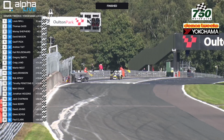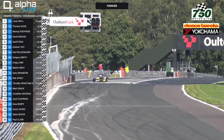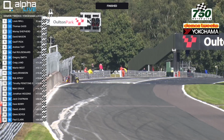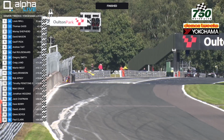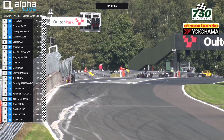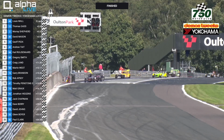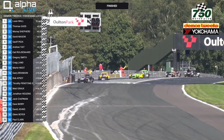So they are into Parc Fermé. We will hopefully get the drivers collected out of Parc Fermé and brought to the podium. Jacob Harris is our man on duty down there today, so good to have Jacob back with us here at Oulton Park this weekend.